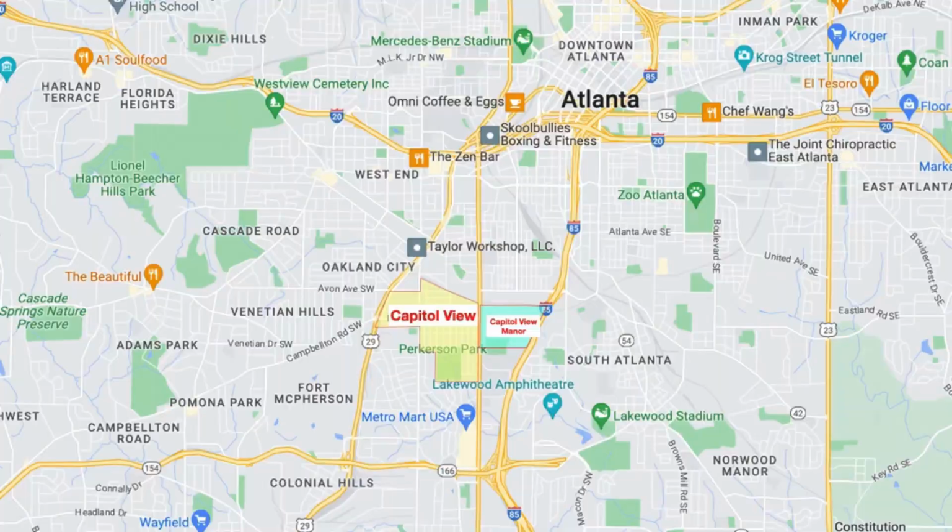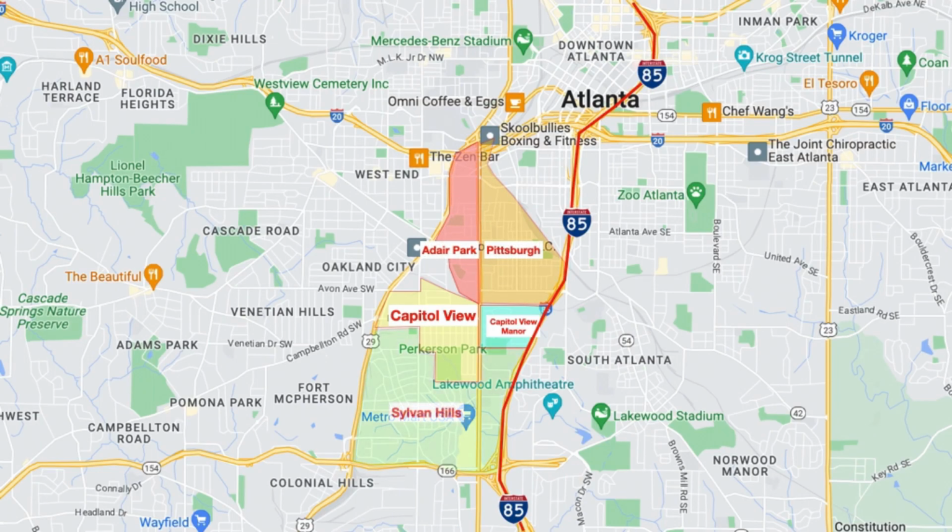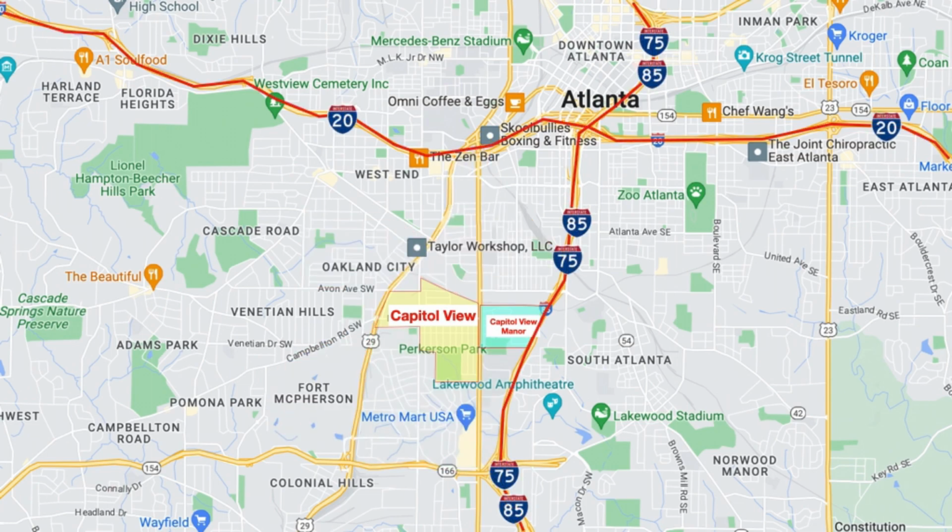And you're gonna see that the Capitol View Manor, they're roughly bordered by Adair Park, Pittsburgh, I-85, Sylvan Hills, Fort McPherson, which is the Tyler Perry Studios, and Oakland City. You can see it has quick access onto I-85, I-75 and I-20, and there is a MARTA stop right there at Oakland City MARTA stop just across the street from this neighborhood. So there you go, that's where we are located.